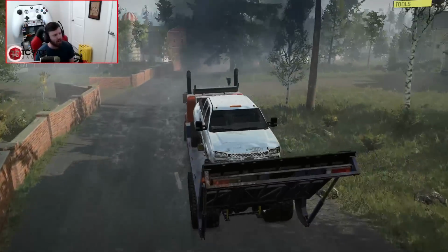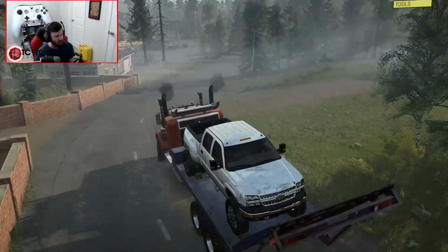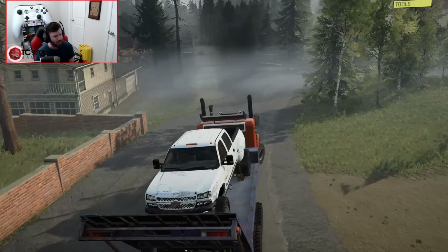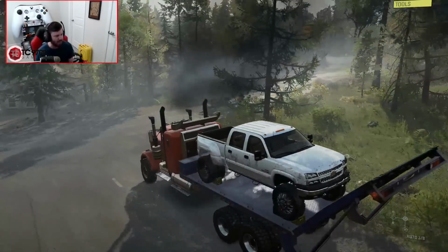But hey, if nobody comes to pick it up, eventually the shop can claim it. And at that point, you know what I'll actually do if the shop can claim it? I'll just make it a shop truck. Legit, I will actually just make it a shop truck.